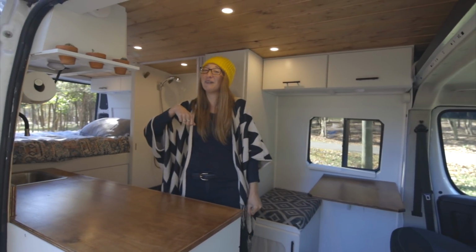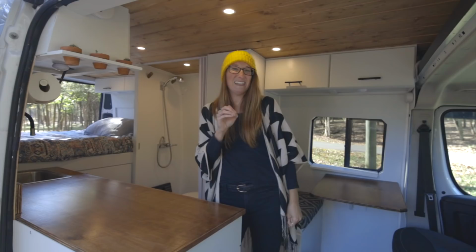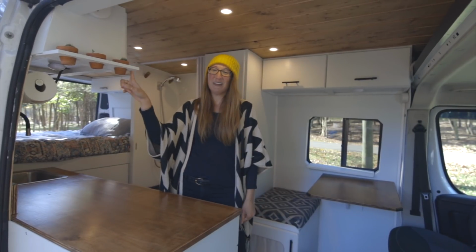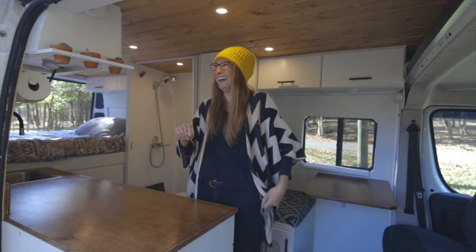I will tell you though, we boondock on some pretty interesting bumpy roads. These do not fare well, so they're probably going to get a new home and they're going to be fake plants in a few weeks probably.